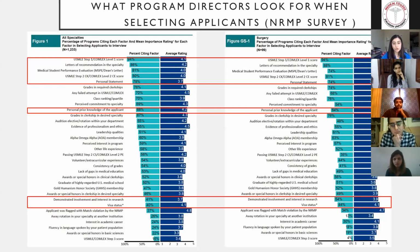A lot of IMGs can't get electives in the specialty of choice. For me, I did one of my electives in med school in neuroradiology, and obviously didn't apply for that. But I used that letter, and I don't think it has had as much weightage as one of my surgery letters, but you kind of have to make do with what you have.